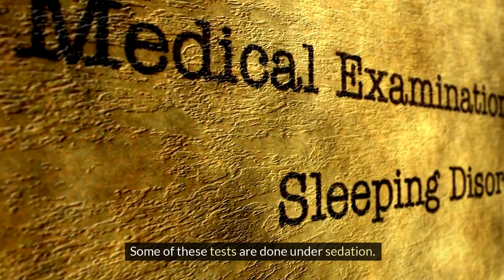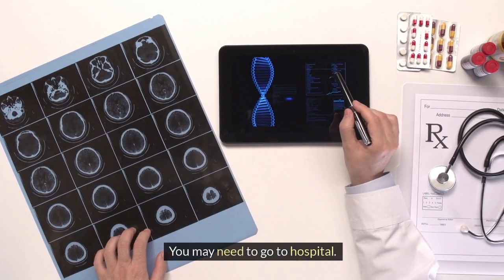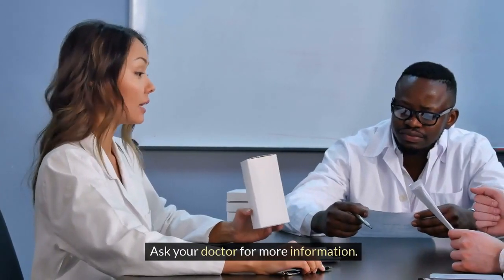Some of these tests are done under sedation. You may need to go to hospital. Ask your doctor for more information.